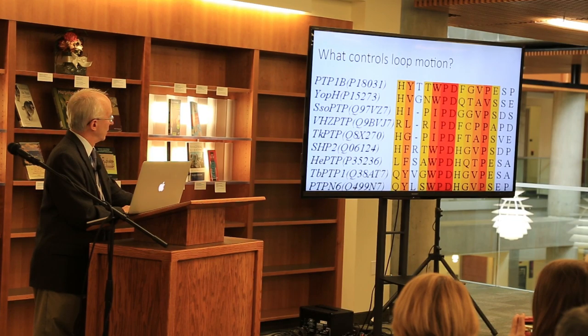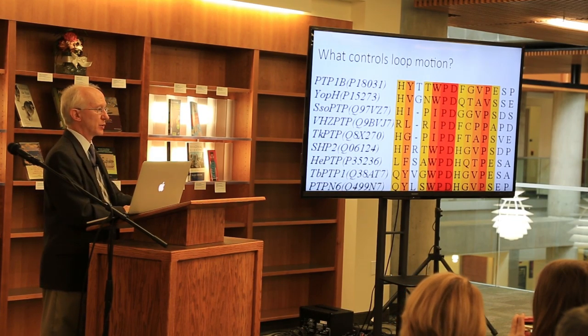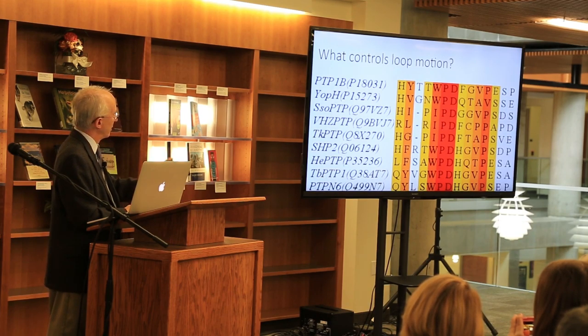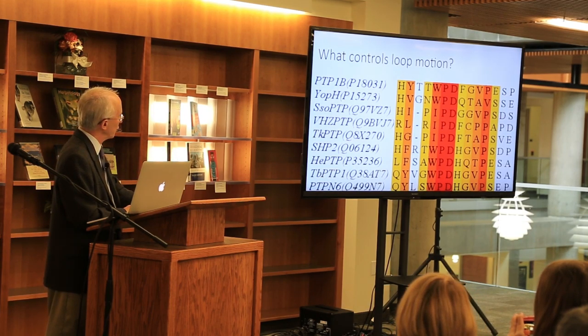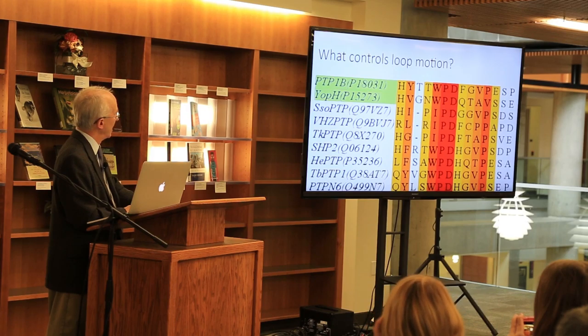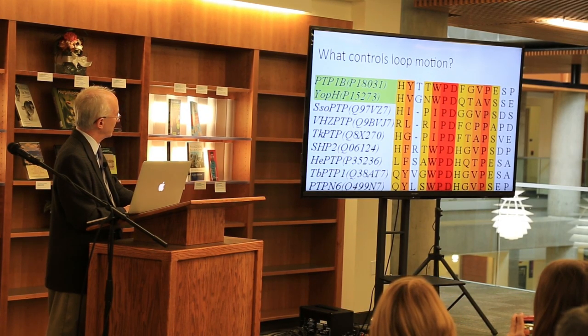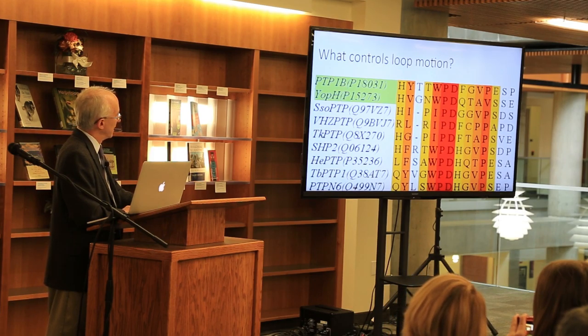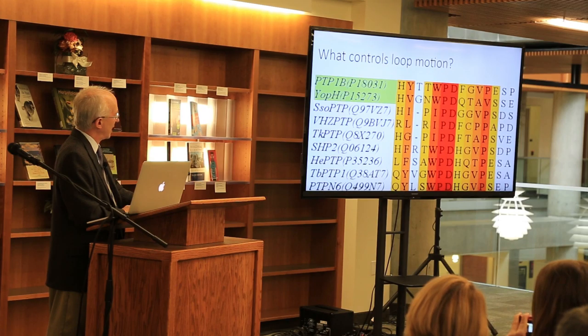So where we're going with this project now, and it's been really fun to come back to these enzymes again after 25 years, we're trying to understand why these loops move at such different rates in enzymes. So I mentioned that there are hundreds of protein tyrosine phosphatases known. I focused on those two at the top.